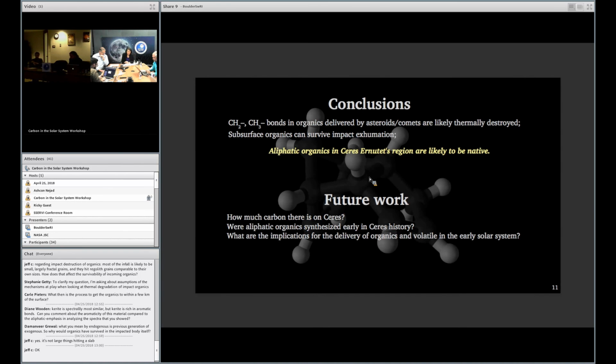Okay. Diane Wooden asks, kerite is spectrally most similar, but kerite is rich in aromatic bonds. Can you comment about the aromaticity of this material compared with the aliphatic emphasis in analyzing the spectra that you showed? Yes, I'm afraid I cannot comment on that. The kerite was just a convenient terrestrial sample that was used for the spectral modeling. It is not to say that kerite is necessarily on Ceres. In fact, I believe Hannah here has done some work in this regard, so I will let her speak on this.